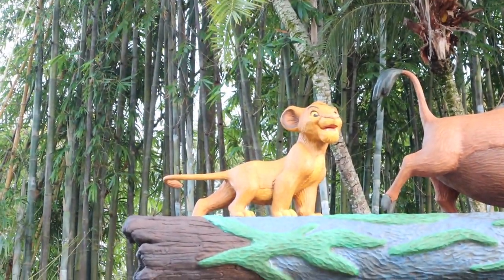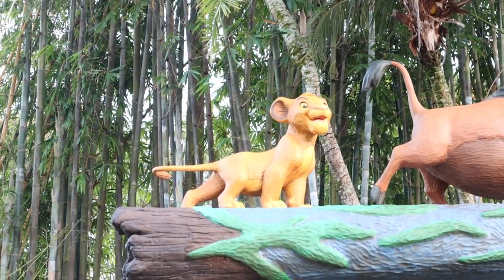Is the golden statue Simba that we saw a second ago? You say he's got the mohawk. He's definitely got a little bit of chest fur there. Yeah, it's like teenage Simba when he's out doing his rebellious thing. He hasn't discovered razors yet. I don't know. Oh, okay.